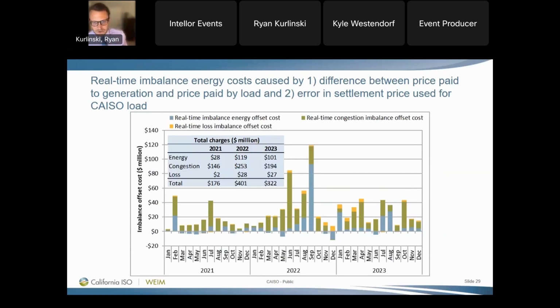Okay. So this graph is showing the real-time imbalance costs for the last 3 years, broken out by component. Real-time imbalance costs are caused when the money that gets paid out to generation and load in the real-time market is more than the money paid in to the real-time market by generation and load. And so that results in a market revenue imbalance which must be allocated out to load and exports.